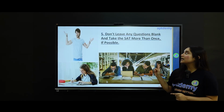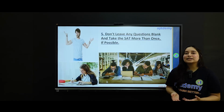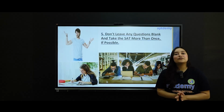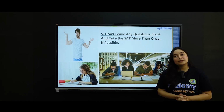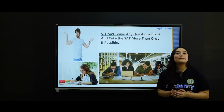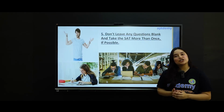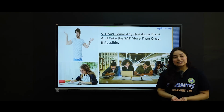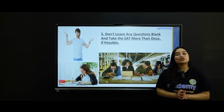And lastly, take the SAT more than once. A lot of students think that the SAT is a one-time affair. You give the exam and that's it, you're done. But research has stated that students who have retaken the SAT exam have a higher probability of getting a perfect score or getting a better score, because the second time around you're more familiar with the test pattern and the question types. You have more time that you have used to practice, and you know what you're in for. So retaking might be a good strategy to get a better and higher score.